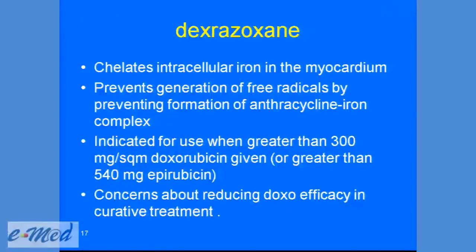What is dexrazoxane? It's a drug that we give that chelates intracellular iron in the myocardium. It prevents the generation of free radicals by preventing formation of the anthracycline complex. It's indicated for use over 300 milligrams per meter squared of doxorubicin given, approved both in the USA and Israel, and I would imagine in Europe as well. There are still some lingering concerns about whether this reduces doxorubicin efficacy in curative treatments such as adjuvant treatment for breast cancer, which is one of the reasons why it was never approved for somebody who's had less than 300 milligrams per meter squared cumulative dose.